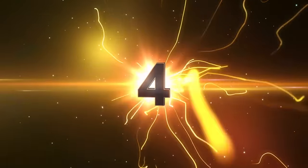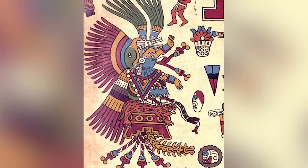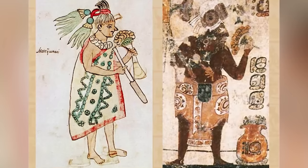Number 4, Bath and Body Works. It's clear the Aztecs were just cleaner than the other civilizations of the past, and honestly, I'm here for it. There's only so much a guy can say about people being stinky in the past. I mean, really, the smell must have been horrible, especially down in the nether regions.